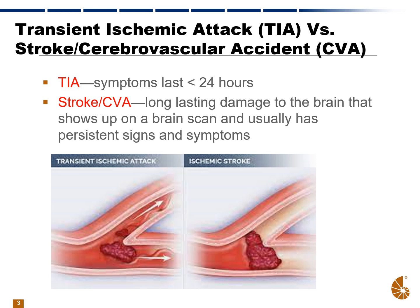So it seems like it's more temporary and passes, and when a brain scan is done, there's no lingering damage to the brain. However, in a stroke or CVA, cerebrovascular accident, there is long-lasting damage to the brain that shows up on a brain scan, and there are usually persistent signs and symptoms associated with that. You can see in the pictures provided on the slide, in a TIA, there are probably smaller clots that block vessels temporarily or partially, whereas in an ischemic stroke, a clot actually blocks blood flow to the critical arteries in the brain and causes the neurologic damage.